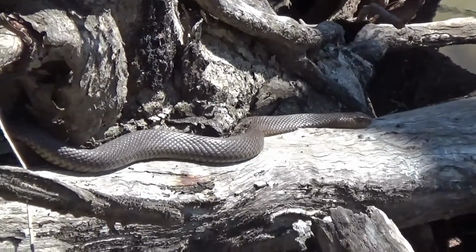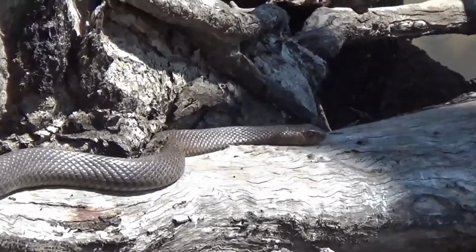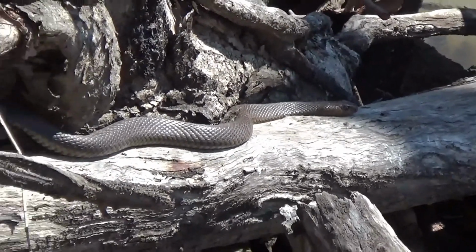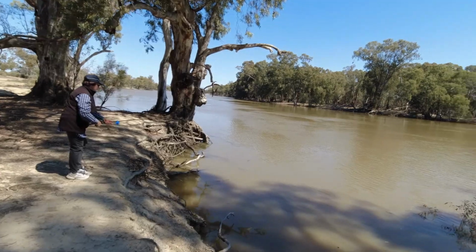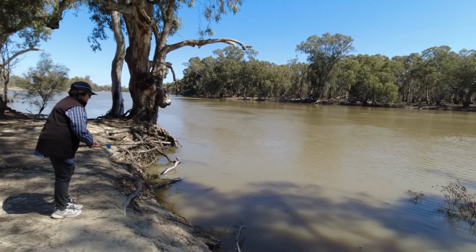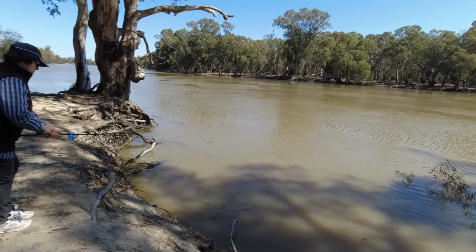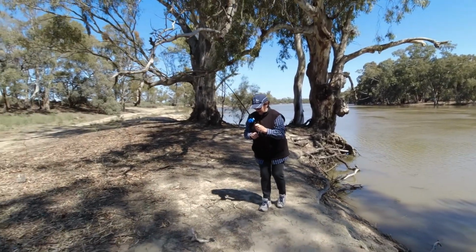Here's the snake, he's come out again. Got his head in the shadows actually. Helen's got another fish on here, we'll see what it is. It's only small, she says. Got a couple of head shakes, there's probably a little yellow belly. Yes, he's a little yellow belly. He's probably just undersized.